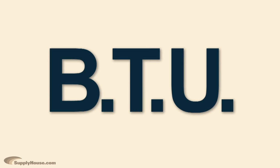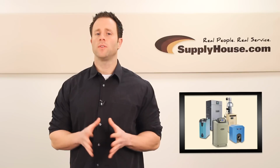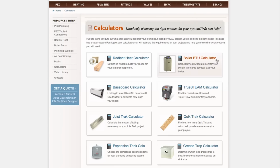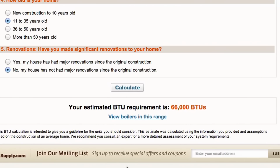Next, you will need to figure out what size boiler you need. Boiler heating capacity is measured in BTUs, or British thermal units. Every building has a unique BTU requirement, which depends on location and quality of insulation. You can use our BTU calculator to get an estimate of the BTU requirement to use as a shopping guide.